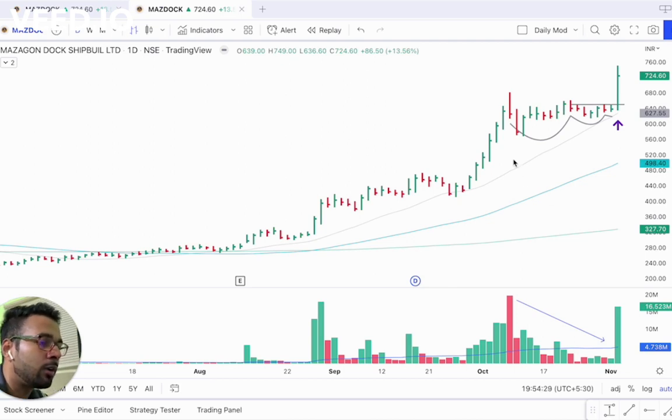In MassDoc, the stock consolidated for about 16 days or almost 3 weeks, and at the end of the consolidation gave a big breakout on huge volume.